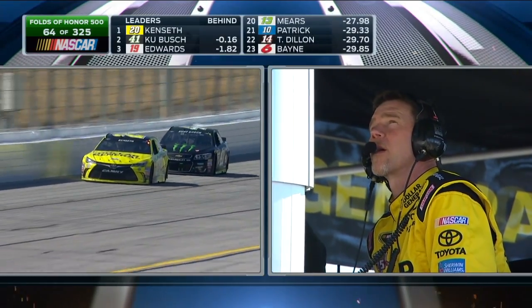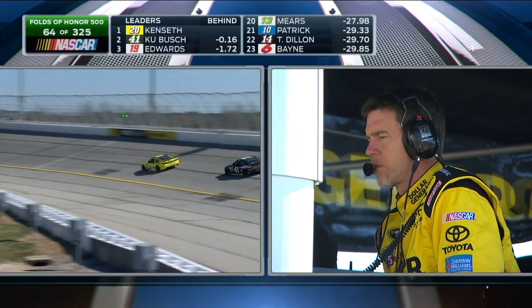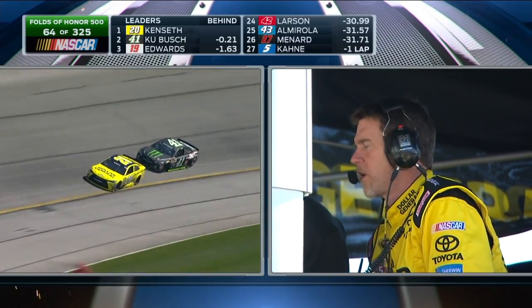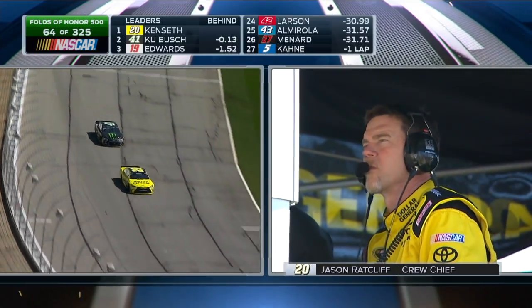Second time Kenseth has led today, but he's about to get into a pile of traffic as they head for turn 3. But I was just saying, Mike, right now you're kind of juggling 2 balls here. How hard do I go and not abuse the tires and run them as long as I can without something going wrong here with one of my tires?